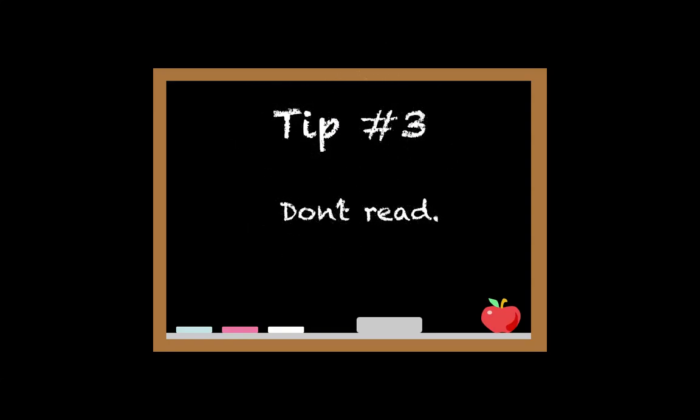Tip number 3, skim reading assignments instead of actually reading them. Better yet, don't bother looking at them at all. This will help you fail quizzes and exams that test your understanding of useless information.